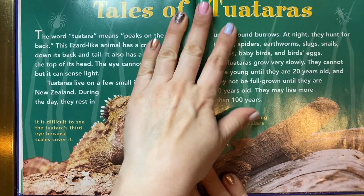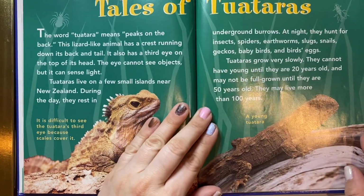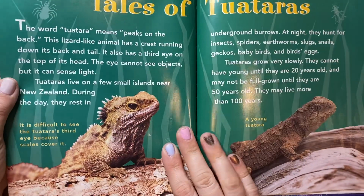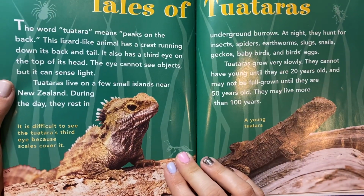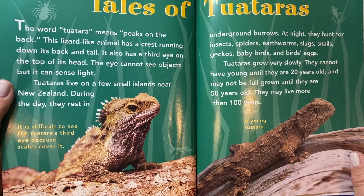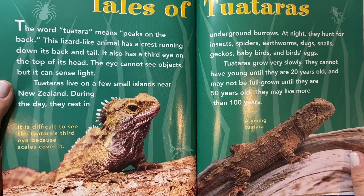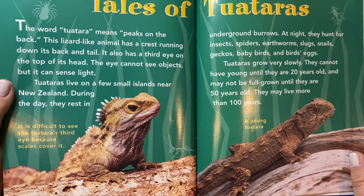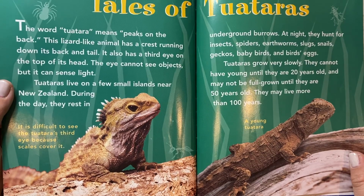Okay, tuataras. Wow, I've never pronounced that word before, but here we go. The word tuatara means peaks on the back. This lizard-like animal has a crest running down its back and tail. It also has a third eye on top of its head. The eye cannot see objects, but it can sense light. Tuataras live on a few small islands near New Zealand.